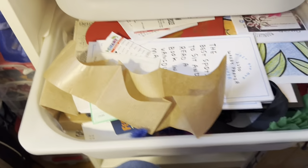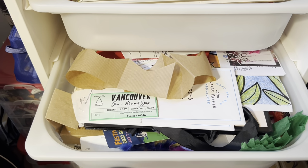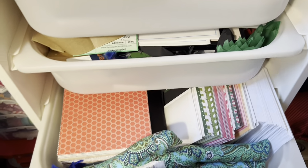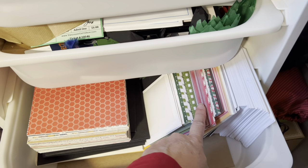This was a little crown that we had for Christmas dinner the other day because we do the Christmas crackers. So this is all my stuff. When we come back from somewhere, I just throw the tickets or whatever it is in here, and then I know where everything is. Down here, I've got my Damn It doll, and then these are my 6x6 papers and cards and envelopes.